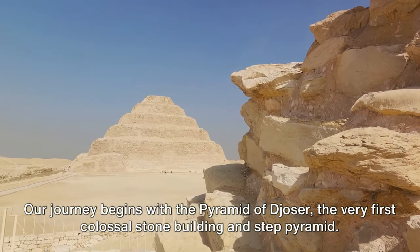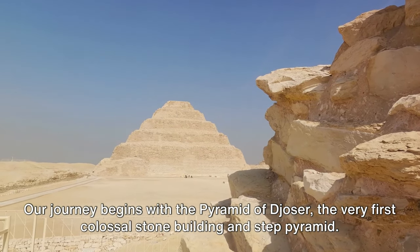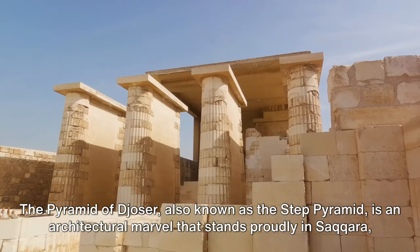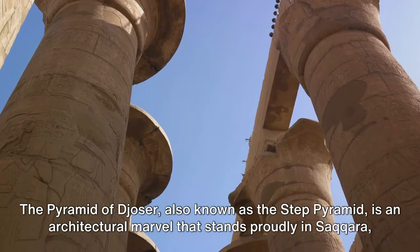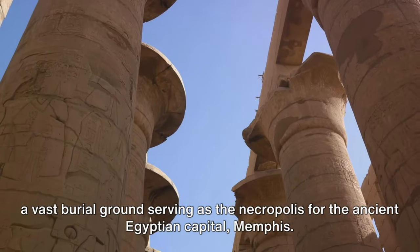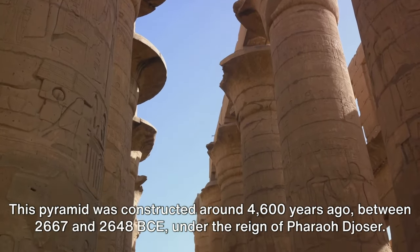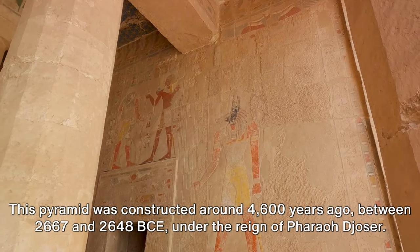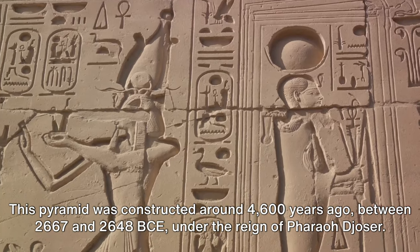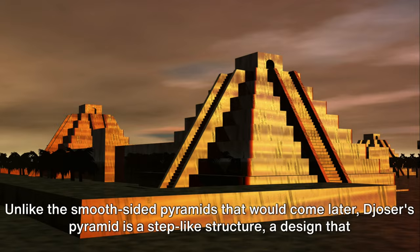Our journey begins with the Pyramid of Giza, the very first colossal stone building and step pyramid. The Pyramid of Giza, also known as the Step Pyramid, is an architectural marvel that stands proudly in Saqqara, a vast burial ground serving as the necropolis for the ancient Egyptian capital, Memphis. This pyramid was constructed around 4,600 years ago, between 2667 and 2648 BCE, under the reign of Pharaoh Djoser.